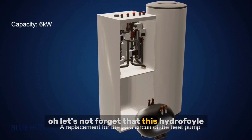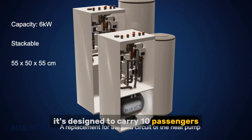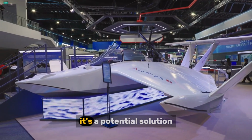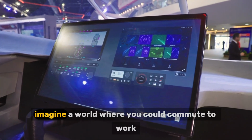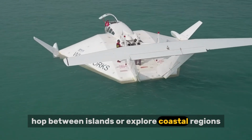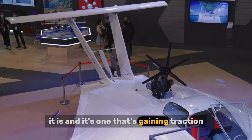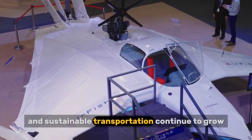Let's not forget that this hydrofoil is more than just a collection of cool tech. It's designed to carry 10 passengers, which opens up some really interesting possibilities for transportation. This isn't just a futuristic concept. It's a potential solution for real-world transportation needs. Imagine a world where you could commute to work, hop between islands, or explore coastal regions, all while leaving a minimal carbon footprint. That's the vision Luemba is painting. And it's one that's gaining traction as concerns about climate change and sustainable transportation continue to grow.